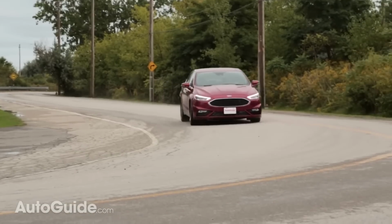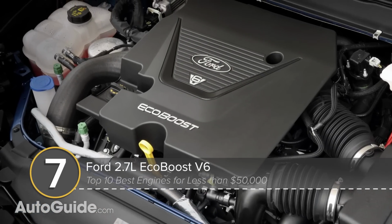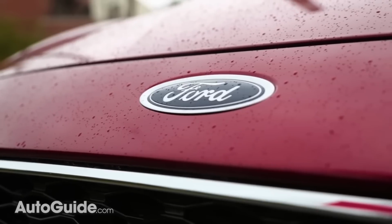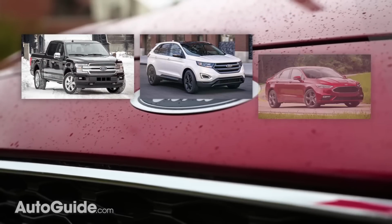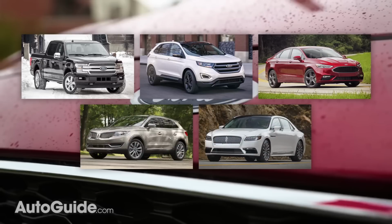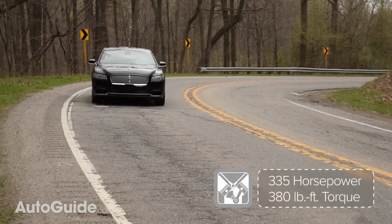Another intoxicatingly good and affordable engine is Ford's 2.7-liter EcoBoost V6. Refined and torquey, this mighty little motor is used to great effect in the F-150, Edge, and Fusion, as well as the MKX and Continental. In Lincoln trim, it delivers up to 335 horsepower.